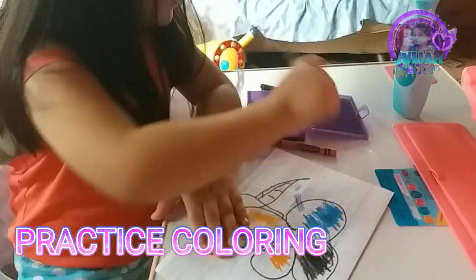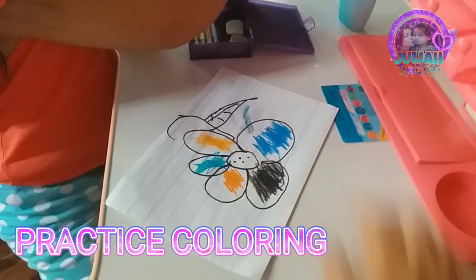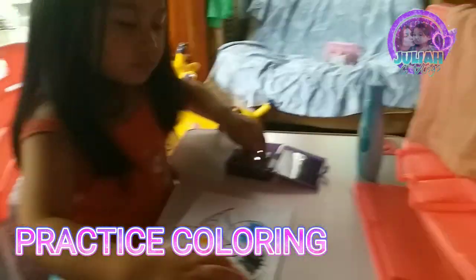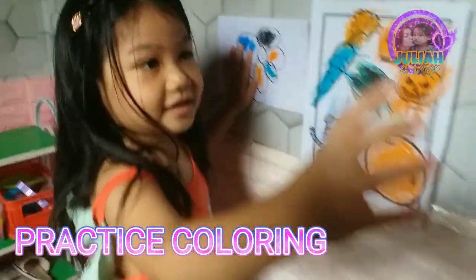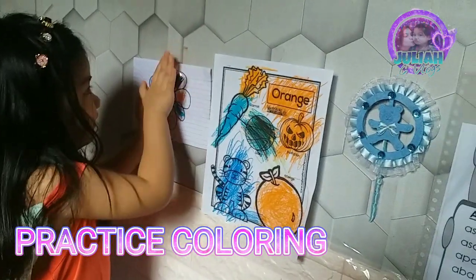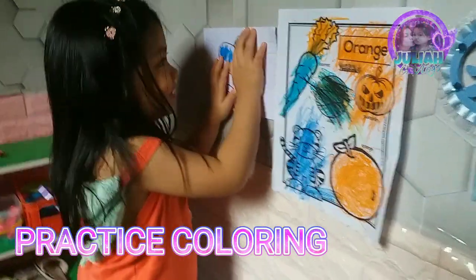Finish your color na. Finish. No color na, Alibs, ha? No color na lang? Okay. Finish. Picture. Mommy, wait. Ayan, guys. Ang na-finish ni Aya ng coloring. Ito niya, didikit niya sa wall.